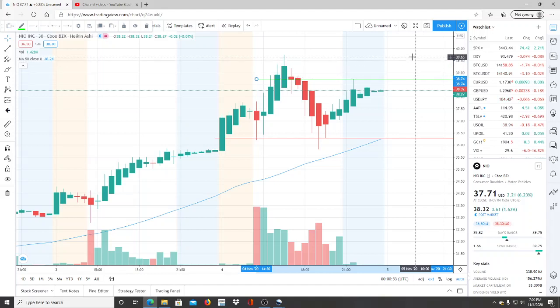And then the highest point reached up here at 39.74 is one of the most important numbers that the bulls want to break through so they can reach new highs and new resistance levels beyond that.